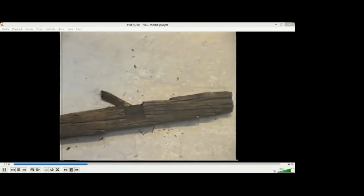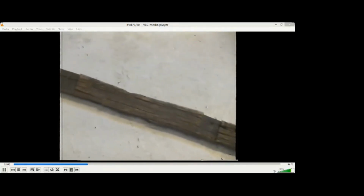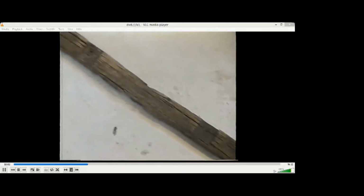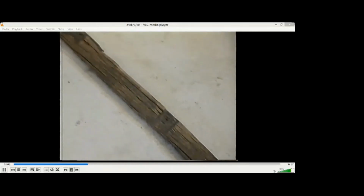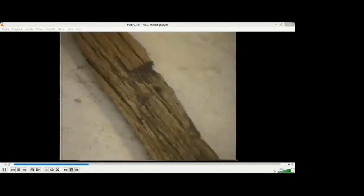And this is a piece of the timber that came out of the roof, also very badly, well, completely finished. I'll have to replace this. As you can see there, it's front.